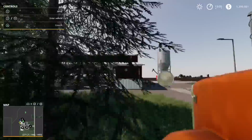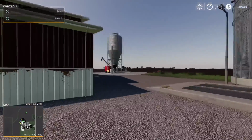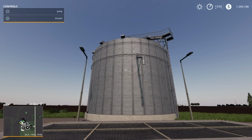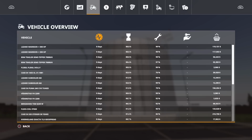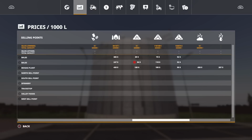Putting in total mix ration, that's another reason why I was clearing all the bales. I wanted to clear all the bales, I wanted to get them all into the silos as either TMR, which I filled up, or loose products, which I've now done. So if we go across to here and we scroll across, we will now see that my silo has got 84,000 litres of silage, which is what I had before, 116,000 litres of hay, and 155,000 litres of straw.